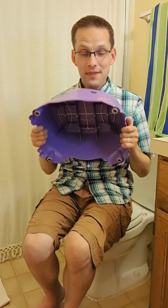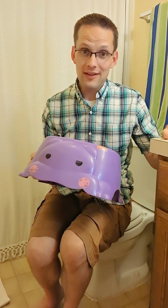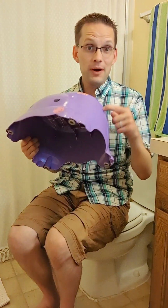However, that's really not the best way for our body to be when we are trying to get rid of solid waste, when we're trying to pass a bowel movement. That is why I use a stool when I poop. This is our favorite friendly hippo that our family uses. I don't use it for accessing the sink and the countertop, that's what my kids use it for, but for me, I put it right here at the bottom, below my feet, right in front of the toilet.